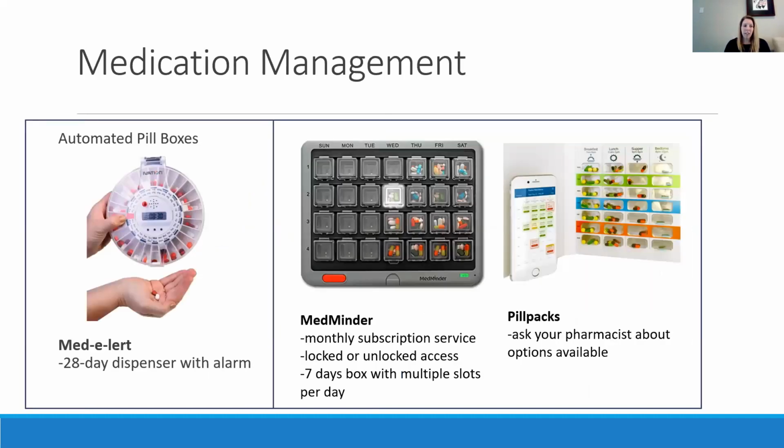Medication is another thing that comes up often. I can never keep up with the number of snazzy pill boxes that are coming out these days that are far beyond what we typically imagine of just that 1 week plastic box, that long toothpaste looking box. Now we see more things that are automated.